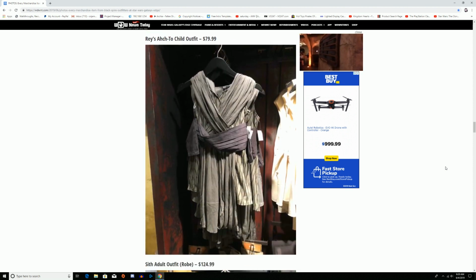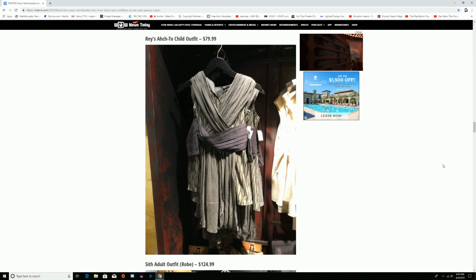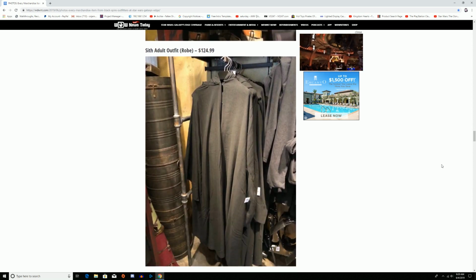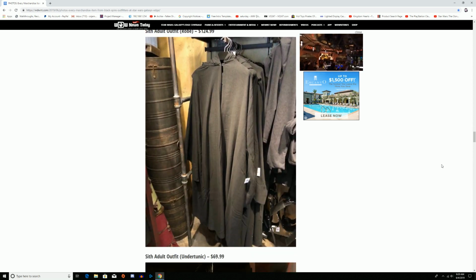Then we have this child outfit. At first, I thought this was actually an adult, but it does mention child outfit. I don't know if they have an adult variation of this or not, but this is $80. Next up, we have the Sith Robe for $125, and this is the adult version. The child size robes are going to be $100.